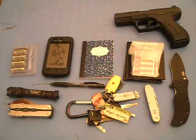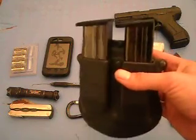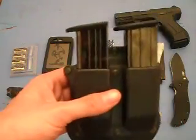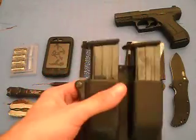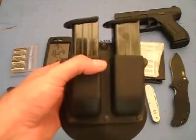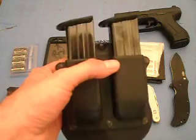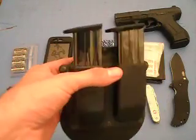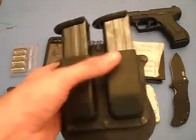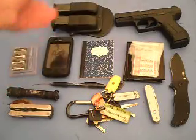Alright, just for the sake of having it, I do still carry 2 spare mags in a Phobos magazine pouch. I don't actually intend on ever getting this far into a gunfight to where I'm actually reloading. But one thing I picked up from my grandfather a long time ago was the helpful hint that the guy with way too much ammo is going to survive a lot longer than the guy with not enough ammo. So I kind of took that to heart, and I do carry 2 spare magazines.